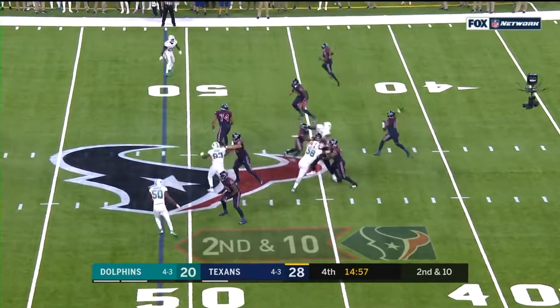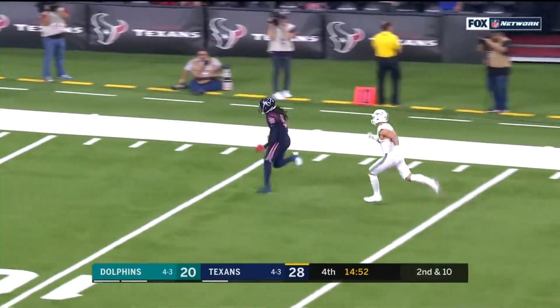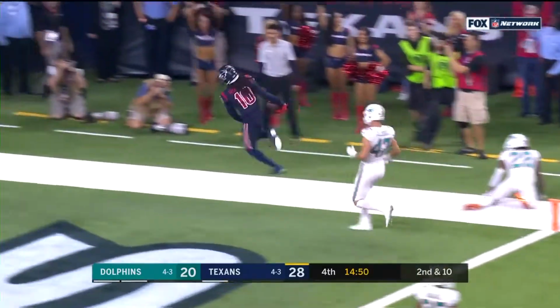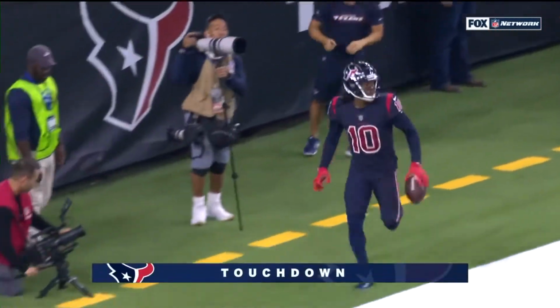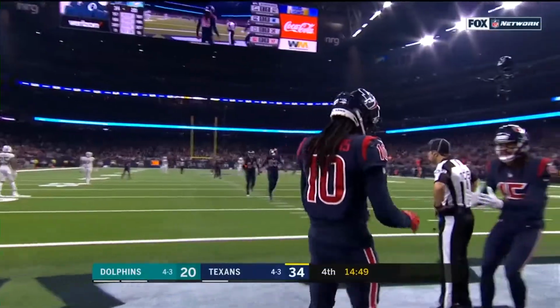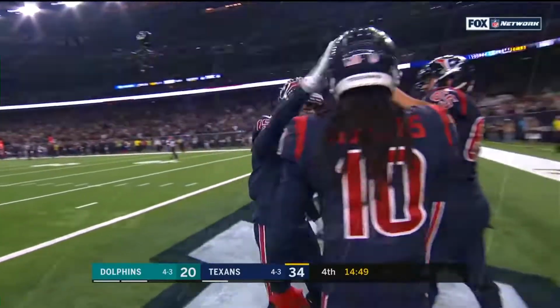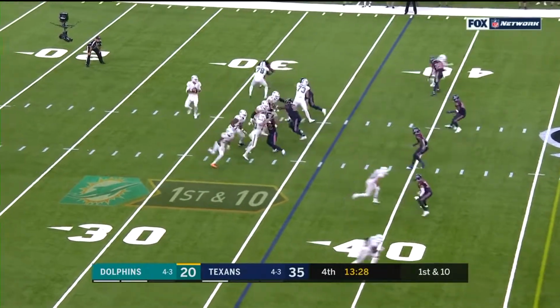Couple of fake handoffs. Watson standing back there alone. And speaking of alone, there's Hopkins. Hopkins. Touchdown. Of course, Deshaun Watson, he's only going to get healthier, and he's only going to get better. He's still a young player in this league.